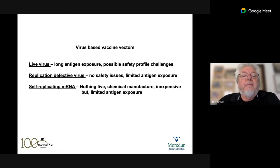The most common ones, and the ones that have been out on the market for some time now, are the replication defective viruses. There's absolutely no safety issues with them, but unfortunately they have the same product profile as the killed virus vaccines, in that there's a very short antigen exposure, although you don't need adjuvants with the replication defective viruses. You can use adjuvants, and in fact we have in some of the formulations we made for the FMD vaccine.